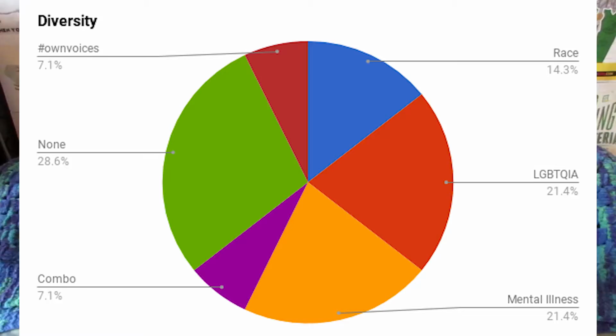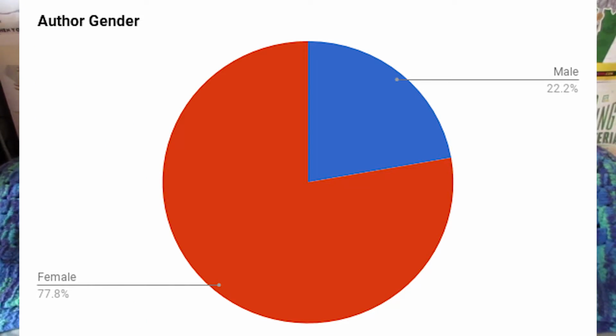I also really like that the spreadsheet breaks down what kind of diversity was in books that you read. So to be fair, a chunk of mine this month didn't have diversity, or I just didn't notice any of the diversity in them. But the 3 biggest chunks of the pie for me this month were race, mental health, as well as LGBT, as well as some own voices and at least 1 book that had combinations of 2 of those categories. This spreadsheet lets you keep track of things like how many pages the books were, or what year they were published, whether or not the book is part of a series or it's a standalone, and also the gender of the author.